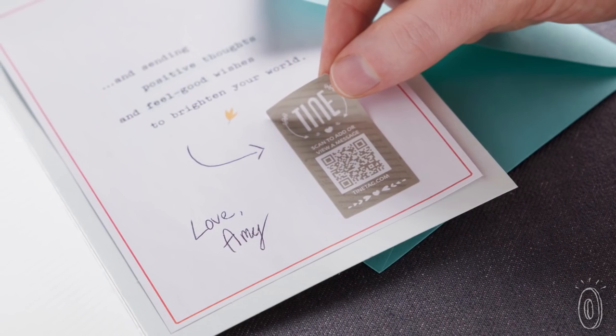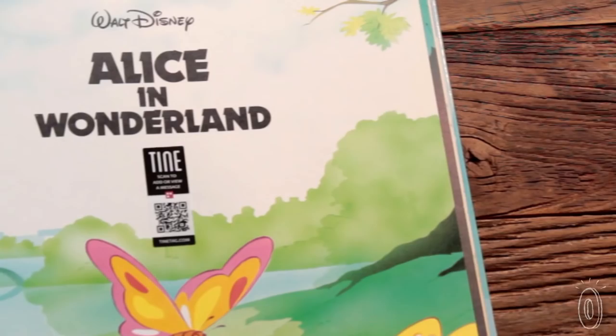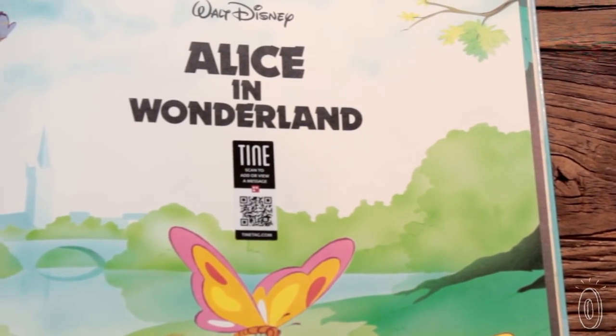Put a voice or video recording in a greeting card, give guests instructions for your remote control, or add grandpa's voice to a children's book.